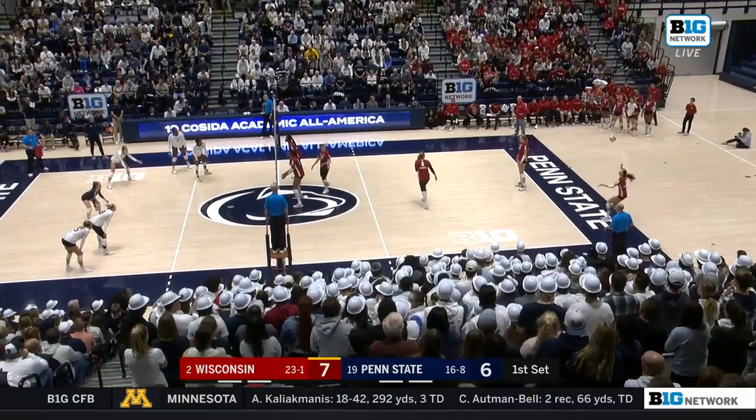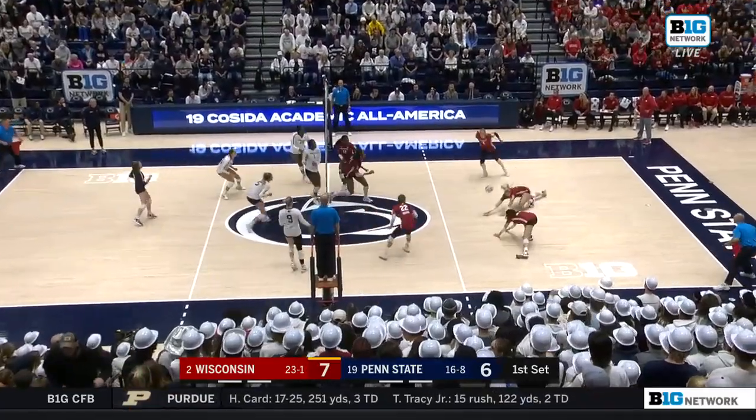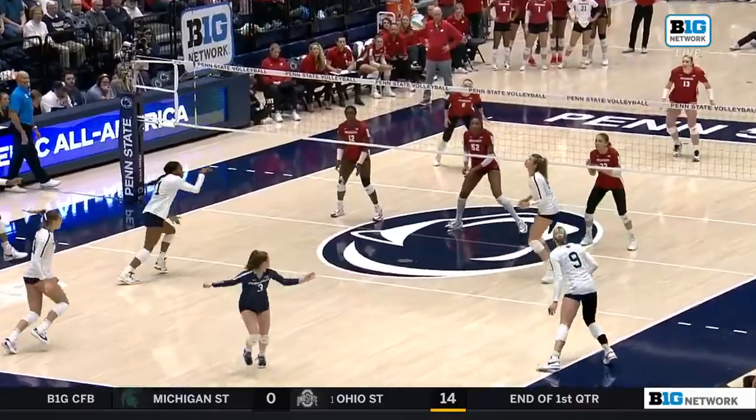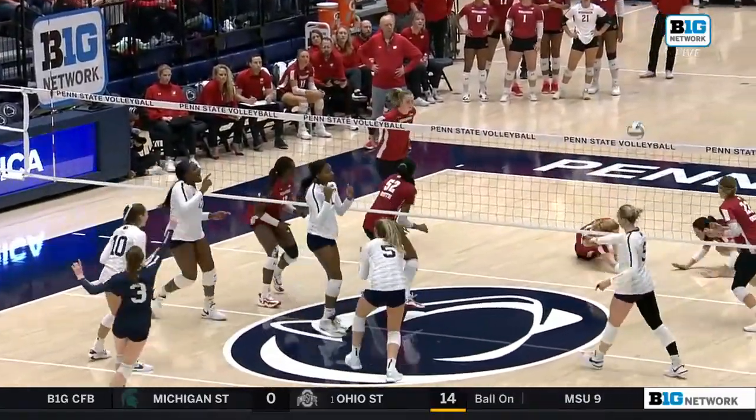Early on, Wisconsin picking up where it left off last night, hitting at 500 early. Penn State at 200. That'll help. Taylor Trammell been so effective, especially during Big Ten play. When they have good passes, they'll move her around along the net.